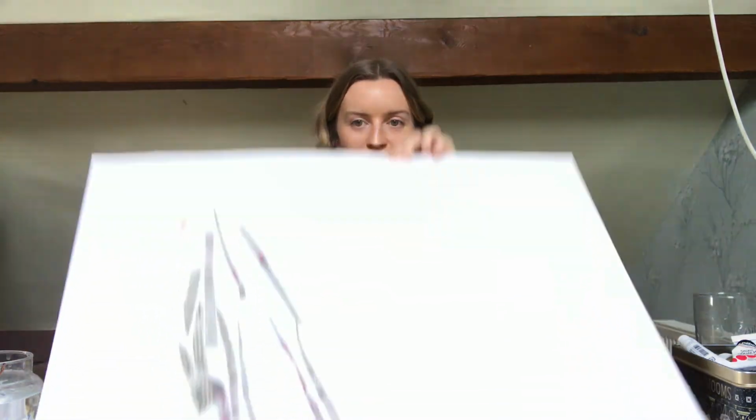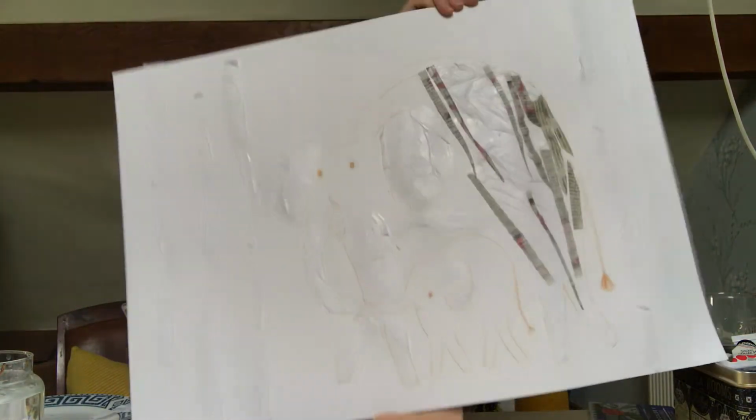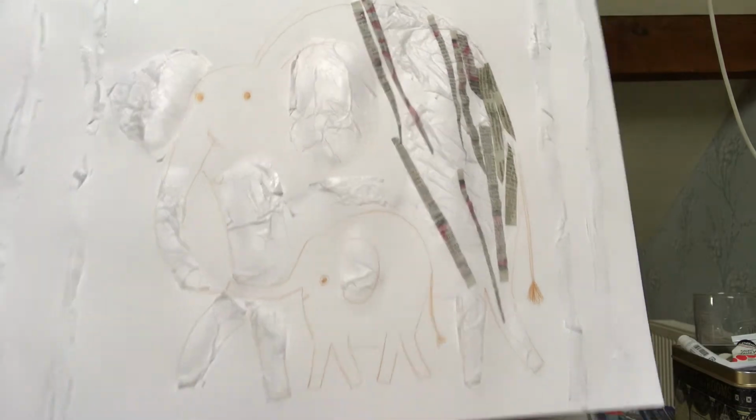So now I've done all the collaging bits that I want to do. There we go. You can see where I've stuck my tissue paper and newspaper. And now I'm going to start painting and working into my elephant picture. So if you're using paints, then you can do the same, or crayons, whichever you decided that you wanted to do. Just remember to have fun and enjoy colouring up your elephant.